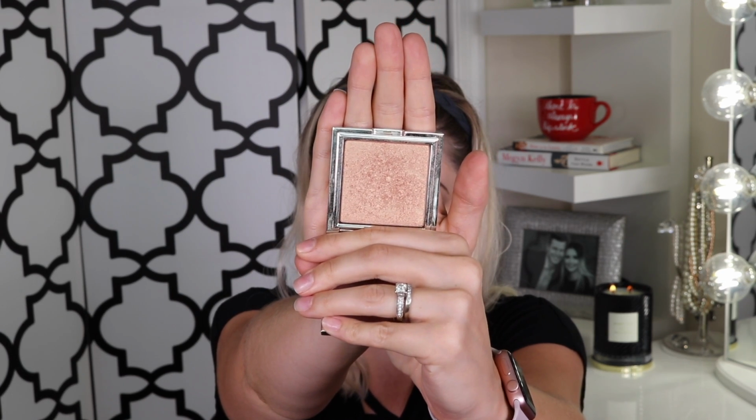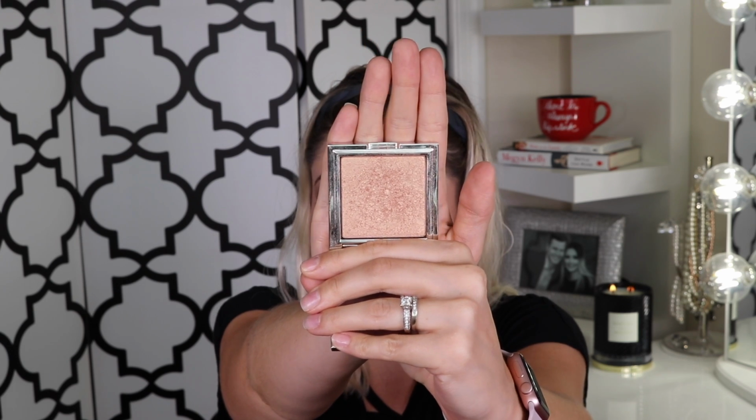Okay, so I realized that I didn't have highlighter on, and that is a major problem for me because I like to glow, you know? So I'm going to apply the Jouer Skinny Dip highlight onto various areas that you will see. For work, you can feel free to skip this. I apply highlight when I go to the office. I obviously try to make it more subtle and not as bright, but you can feel free to kick this up as high as you want or keep it down to a minimum.